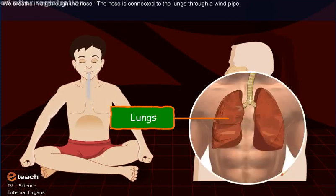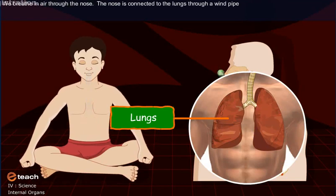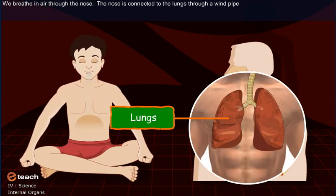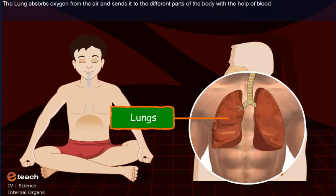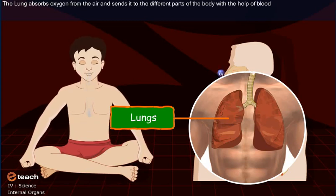We breathe in air through the nose. The nose is connected to the lungs through a windpipe. The lung absorbs oxygen from the air and sends it to the different parts of the body with the help of blood.